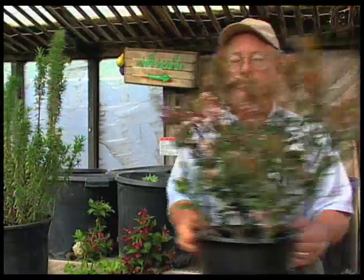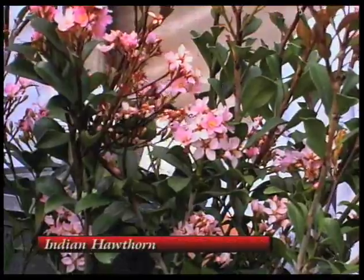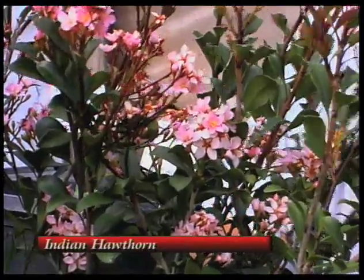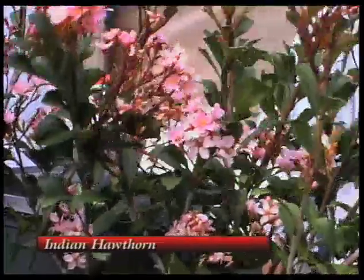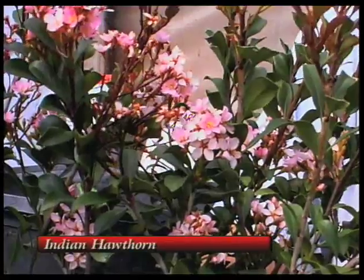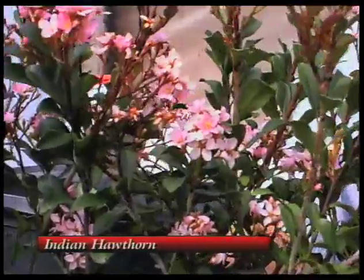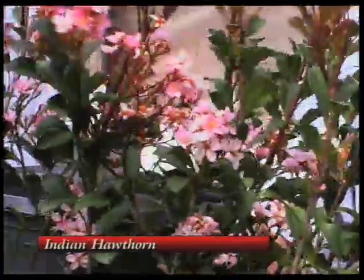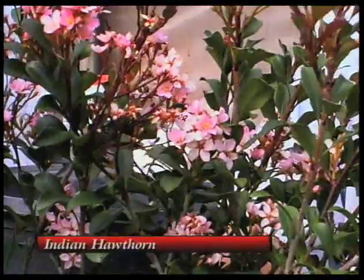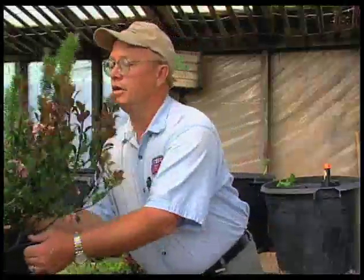Another shrub we have that's in bloom right now, and will be in bloom for probably another 3 to 4 weeks, is the Indian hawthorn. The Indian hawthorn, Rhaphiolepis, there are several different varieties out, from some dwarf varieties on up to some fuller size, so you can look at plants anywhere from 2 to maybe 4 to 5 feet tall. It has a pretty pink bloom on it, and as the flowers are pollinated, it will have some little purple or dark blue berries on it. It is evergreen, so both these plants are evergreen.